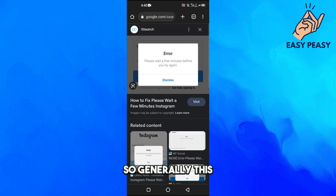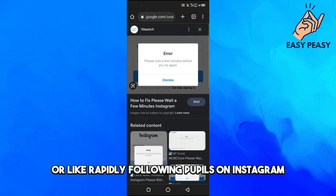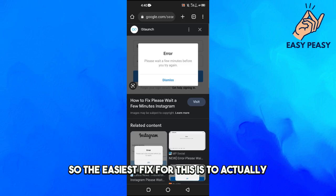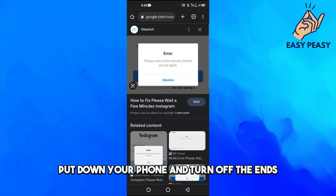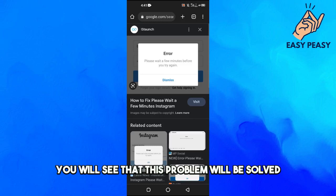Generally this error appears when you are rapidly liking posts or rapidly following people on Instagram. So Instagram is basically telling you to slow down. The easiest fix for this is to put down your phone and turn off Instagram for like 30 minutes to 1 hour, and when you come back you will see that this problem will be solved.